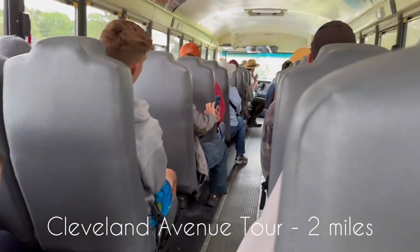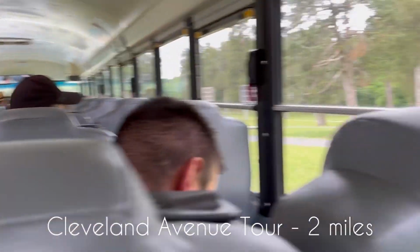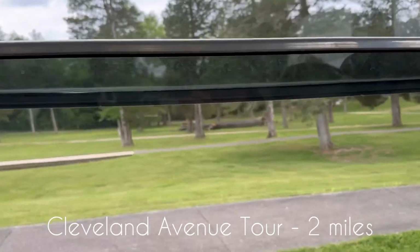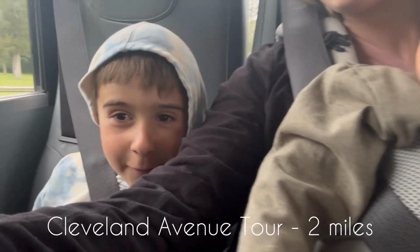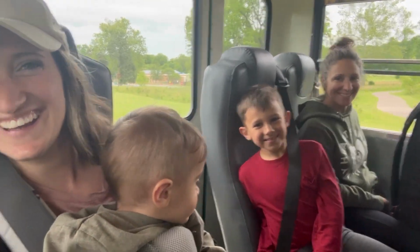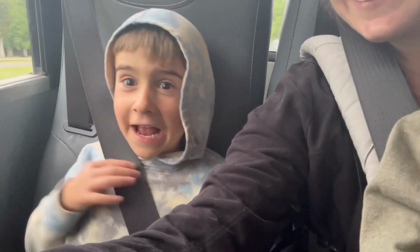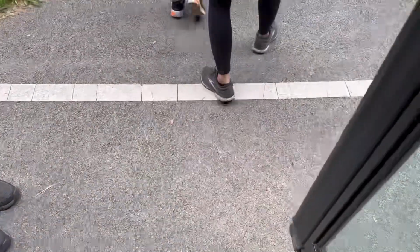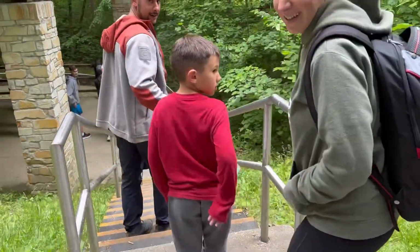So next up, we did one of the tours for the caves, and we chose the Cleveland Avenue tour. This tour seemed good for toddlers and babies. Like I said, backpack carriers are not allowed, so I used this front carrier for my 1-year-old, and that was really nice to have. And this trail was 2 miles total. Like I said, very easy for toddlers to do.